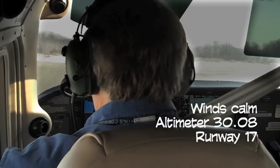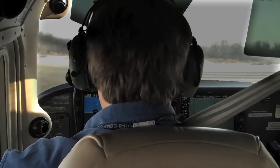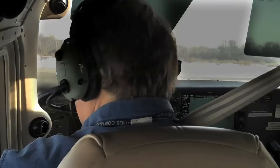Cessna 9905 Foxtrot, one Cessna departing prior to your landing. 05 Foxtrot, has that Cessna set? Thanks.